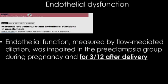I think I'll whiz through that. Endothelial dysfunction is a very significant feature of preeclampsia, and of course one of the organs that has the most sensitive endothelium is the kidney. And that's why the kidney is one of the first organs to present in a woman who has severe preeclampsia, with kidney dysfunction.